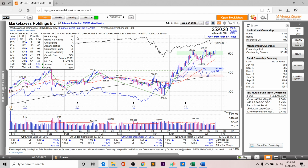The EPS rating is a 95, the Group RS is an A-, the SMR rating is an A, the accumulation distribution is an A-, and the overall composite rating is a strong 98. Looking at the fund ownership trend, you can see it's increasing nicely. You've got 5 high-quality funds investing in this company.